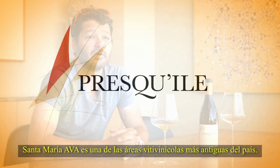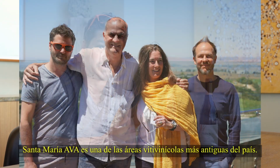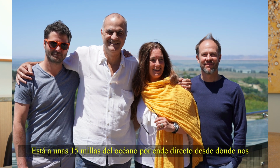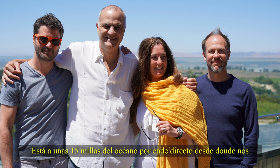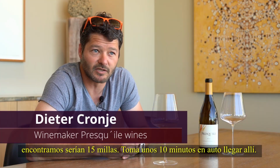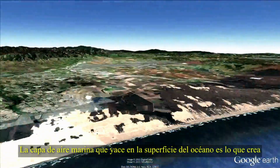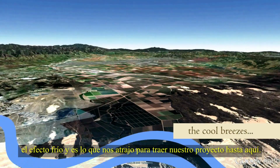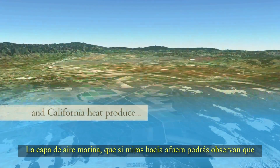And the Santa Maria AVA is actually one of the oldest American viticultural areas in the country. It is about 15 miles from the ocean as the crow flies. So directly from us, we would be 15 miles. It takes about 10 minutes to get there driving. So the marine layer that sits on the ocean is what creates the cooling effect and the slightly more moderate climate that we're used to here, and that's what attracted us to want to start our project here.